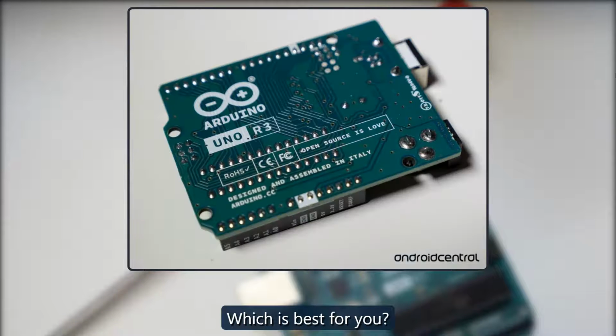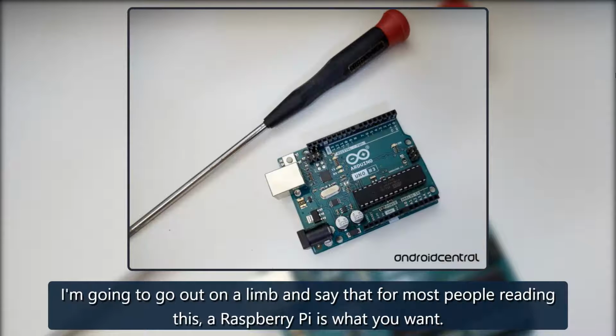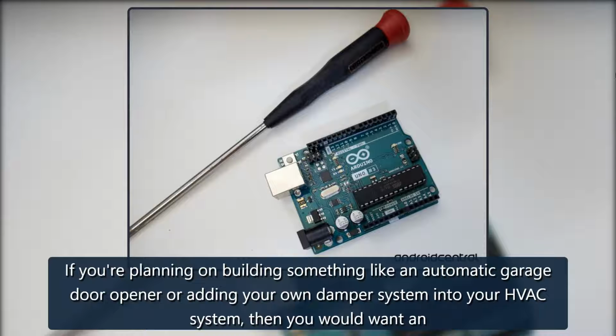Which is best for you? I am going to go out on a limb and say that for most people reading this, a Raspberry Pi is what you want. If you're planning on building something like an automatic garage door opener or adding your own damper system into your HVAC system, then you would want an Arduino.